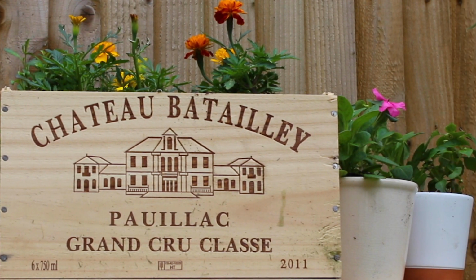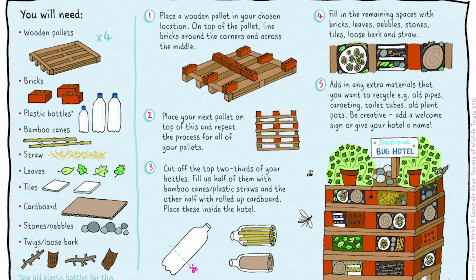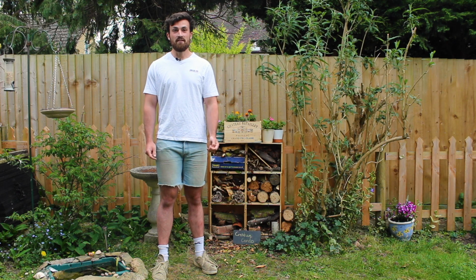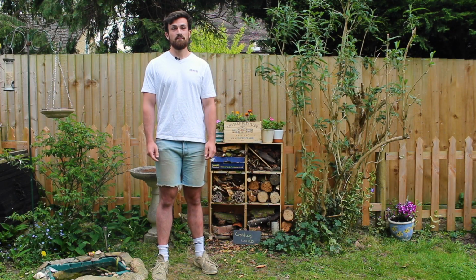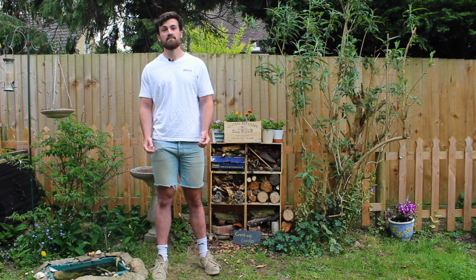There are plenty of useful guides online to help you build a bug hotel. The printable Wildlife Trust Guide is linked below. Most guides recommend using pallets to construct larger bug hotels. However, I chose to use these wooden boxes because my garden doesn't have the space to start stacking pallets.